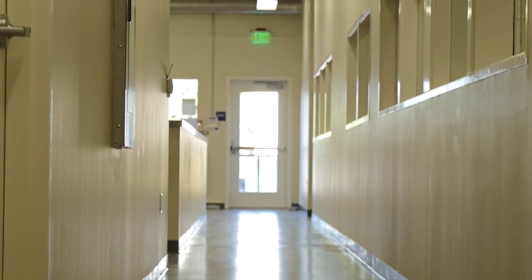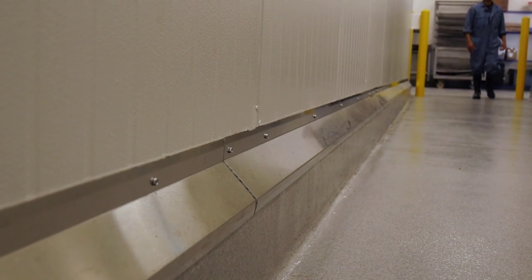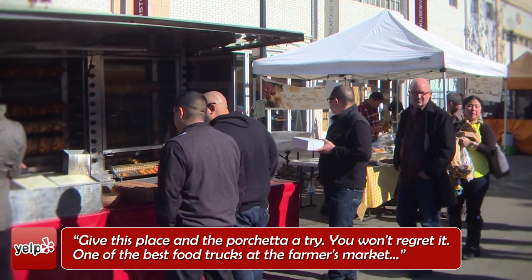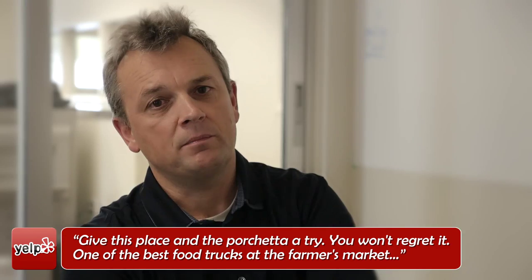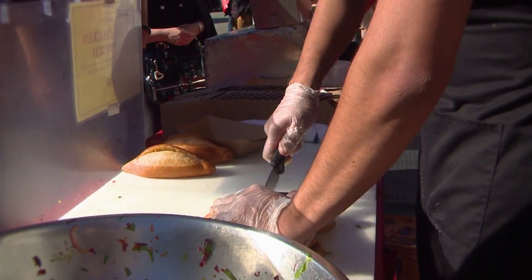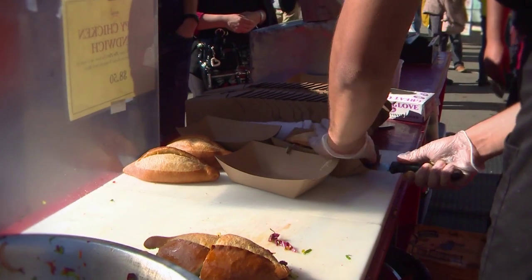Architectural Dimension definitely had the wisdom to come forward and explain to us what would be the best in our scenario. I am very, very pleased, and I can only recommend them to anybody that is looking to build something similar to mine. Everybody is welcome to visit us at Roli Roti.